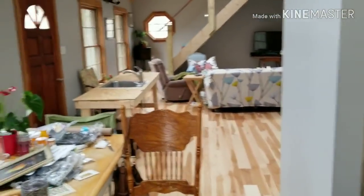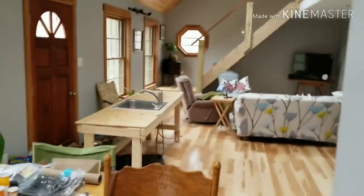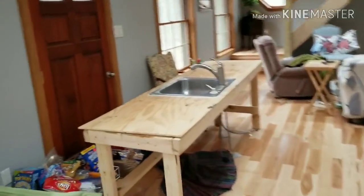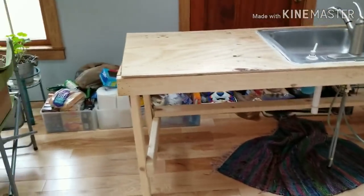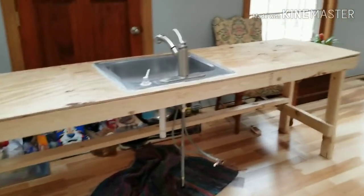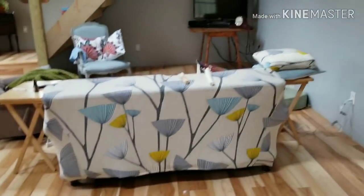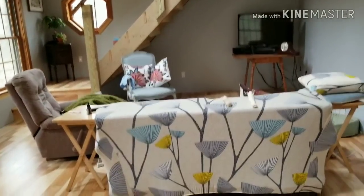So there's our makeshift kitchen, sink, and counter that we were using. We have it here in our living room. We just got to drag it outside, and all of our food is in bins under there at the front door. So as of next week, we'll be starting to bring up some of our furniture from home.